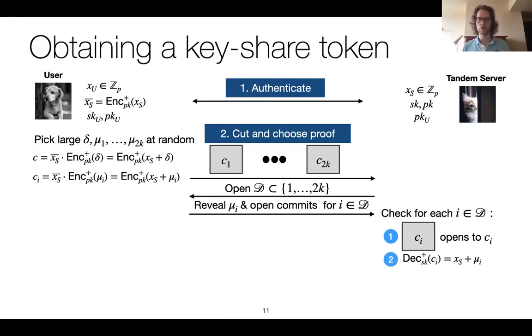The Tandem server is then going to ask the user to open half of them, so it's going to pick a random subset of size k. It's going to send that to the user. The user is going to, for each of these ciphertexts C_i, open the commitment and reveal the randomizer mu_i that corresponds to it. So the server receives these, and for each of these values it is going to check that this commitment indeed opens to C_i, and that indeed the decryption of C_i equals XS plus mu_i. Then finally, we're left with the commitments to the remaining k values C_i.